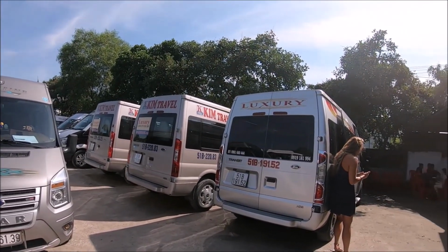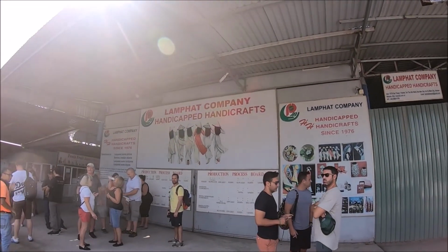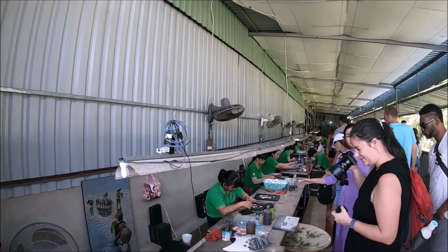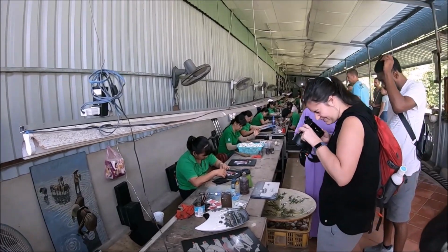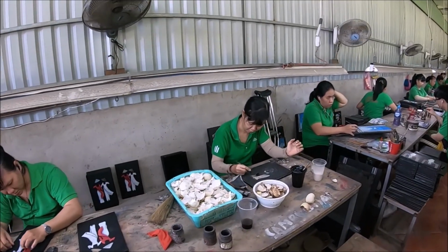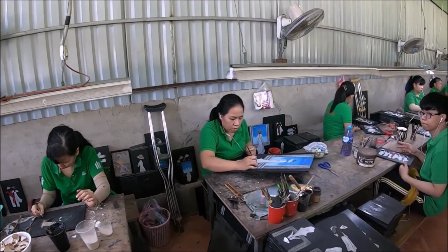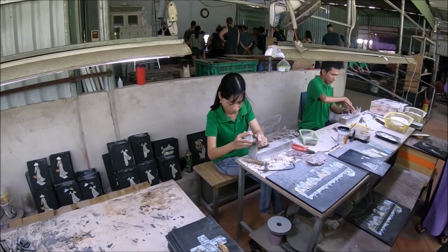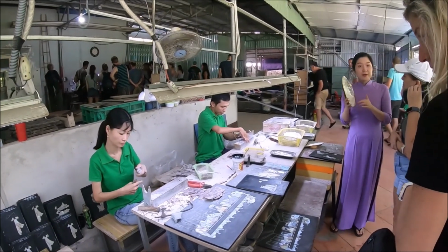About an hour into our drive, we stopped at Lamfat Company Handicapped Handicrafts. We were given a tour of the factory where disabled community workers were creating artwork from oyster shells and other materials. After the tour, we were given time in the gift shop to purchase souvenirs. Then we went outside under a covered patio where there are clean restrooms and a small snack shack selling snacks and drinks. We spent about 30 minutes here. We walked back to the cool comfort of our air-conditioned van with cushy seats to drive to Kuchi Tunnels.